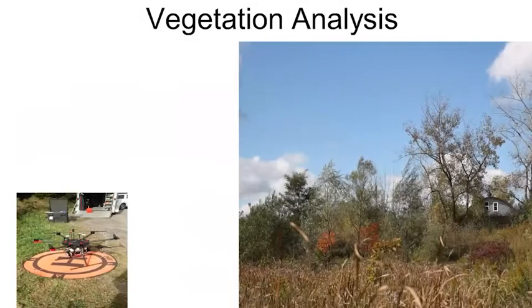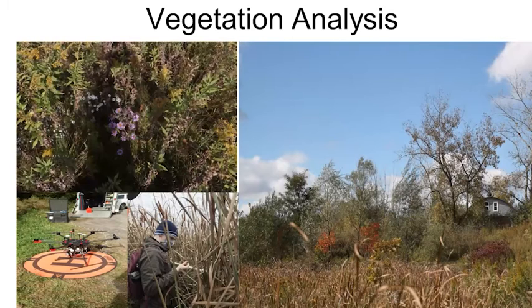Changes in hydrology can lead to invasive species thriving and spreading, which is why we also report vegetation monitoring, which is meant to identify problematic areas to focus on removal and treatment of invasive species, which is typically done by cutting or pulling or through the use of herbicide.